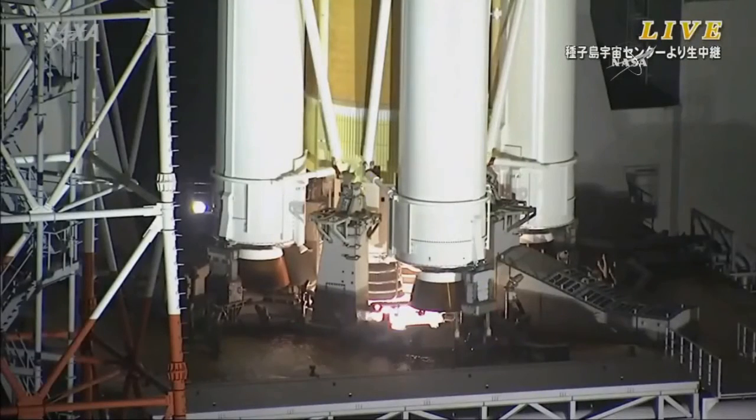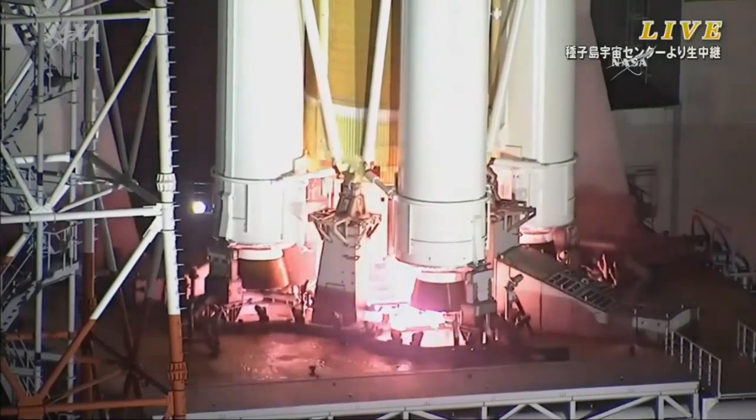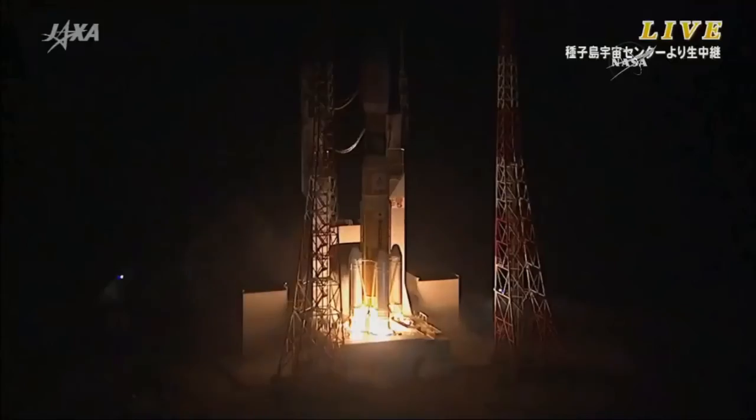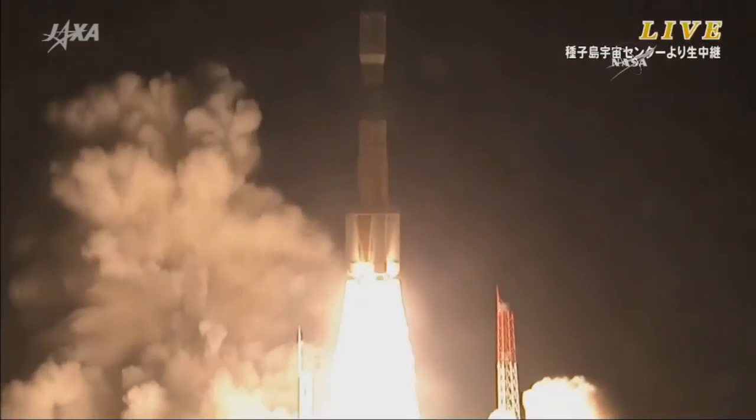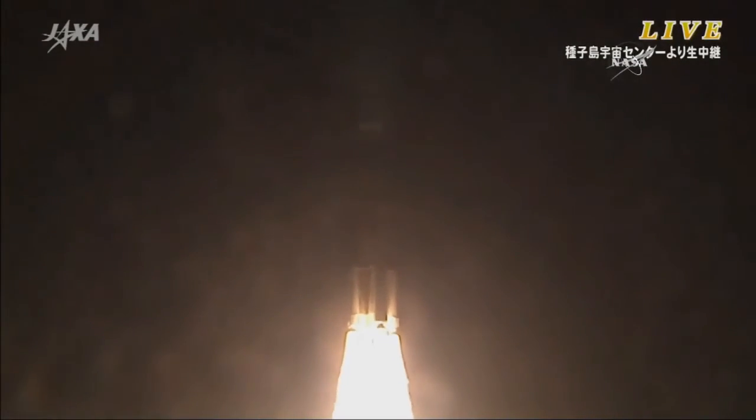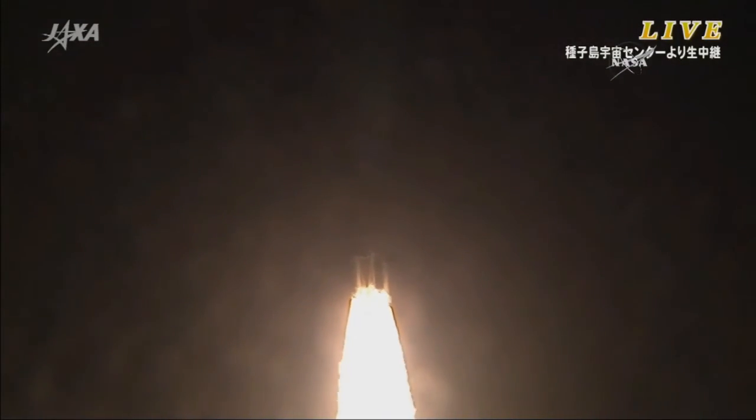The engine's igniting, the solid rocket boosters, and liftoff. The White Stork is in the air, HTV-5 heading towards the International Space Station.